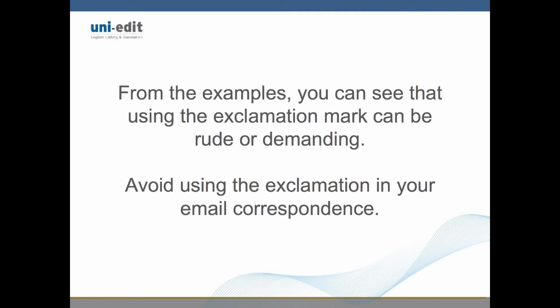From the examples, you can see that using the exclamation mark can be rude or demanding. Avoid using the exclamation in your email correspondence.